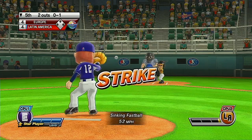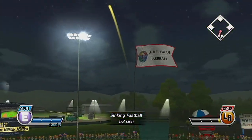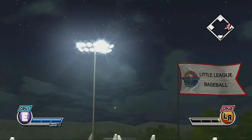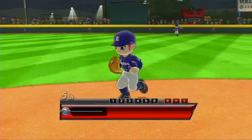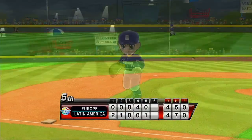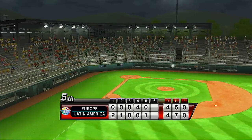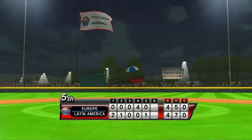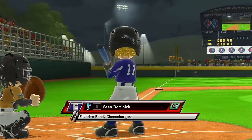Strike. What are you waiting for? That's a perfect strike. Oh, not quite enough to get it over the wall. We'll be caught in left field. We're here under the lights for Little League Baseball, and the only place that might be better on the face of this earth is under the sun for Little League Baseball. It's the top of the sixth.